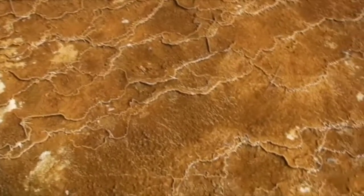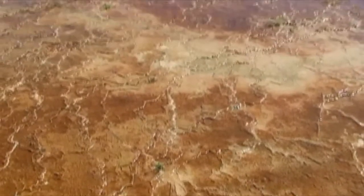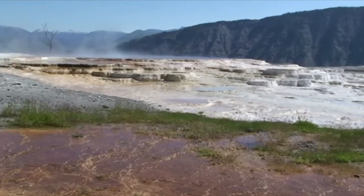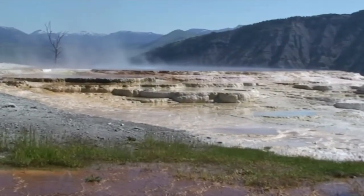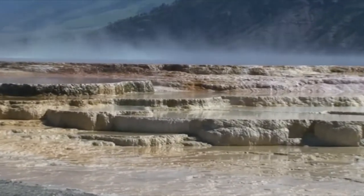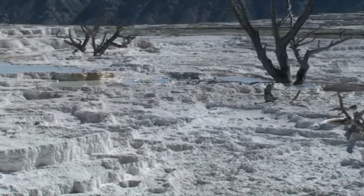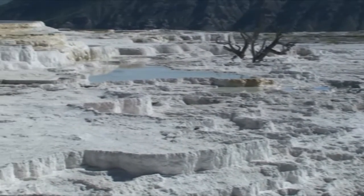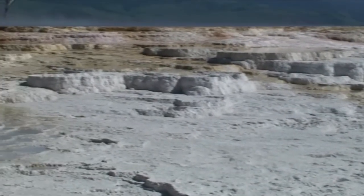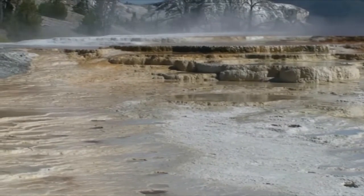Half of the world's geysers and hydrothermal features are in Yellowstone, fueled by this ongoing volcanism. Lava flows and rocks from volcanic eruptions cover most of the land area of Yellowstone. The park is the centerpiece of the greater Yellowstone ecosystem, the largest remaining nearly intact ecosystem in the Earth's northern temperate zone.